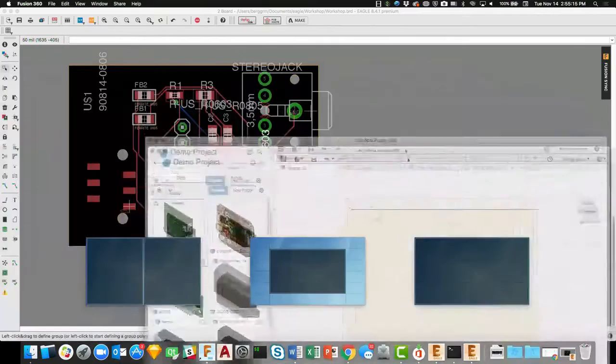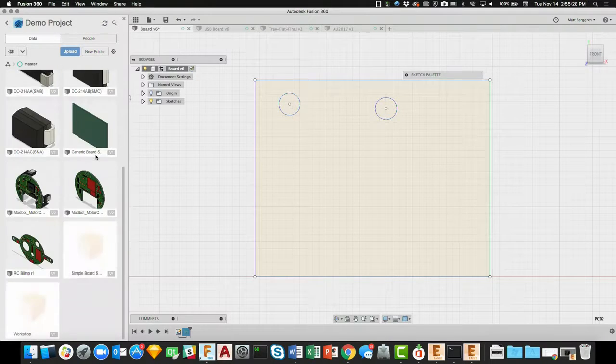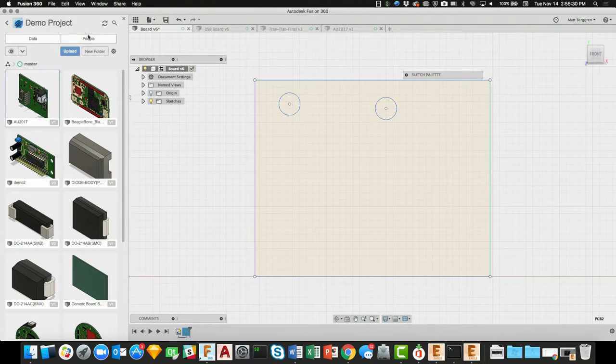But just to prove that, that I'm not a liar, we'll go here and I'm going to jump into Demo Project. I'll hit refresh on my demo project. And somewhere in Demo Project.